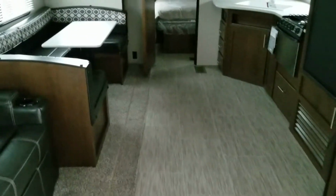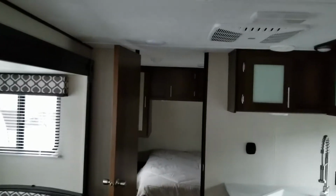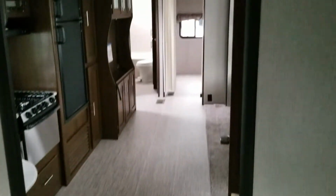And now we'll come back up and look at the front master bedroom. Coming around. And of course there is storage under the bed as well.